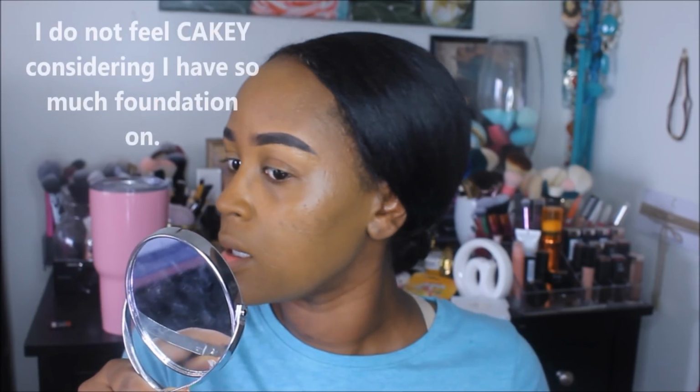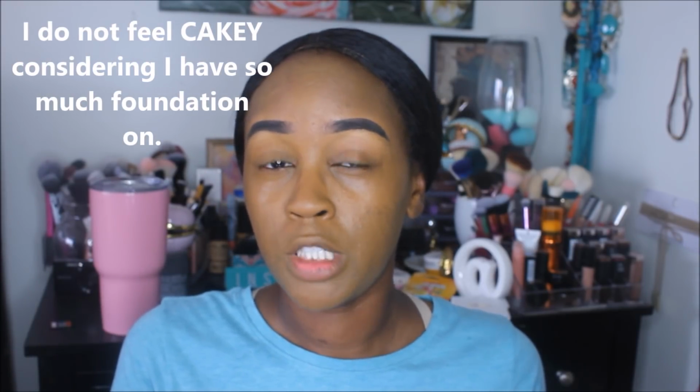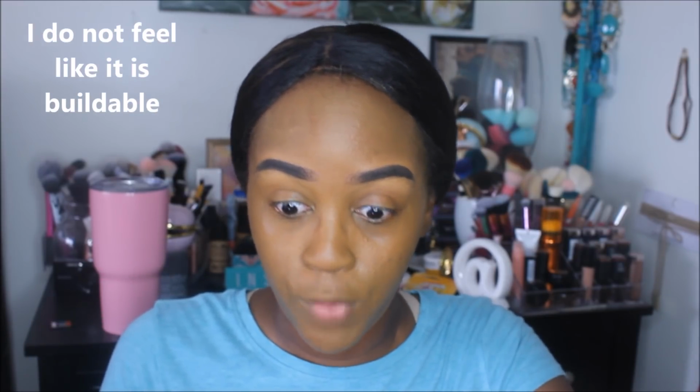Okay guys, so after 6 pumps, I'm not going to put any more, but this is definitely a medium coverage foundation. After 6 pumps, I still don't feel like I have full coverage. My skin feels a little weird too. It definitely feels like I have foundation on. Of course, I'll let it settle into the skin and we'll see in a couple of minutes what happens.